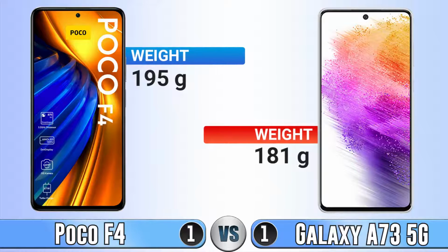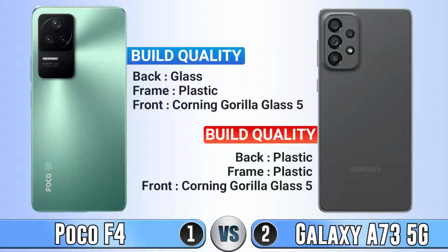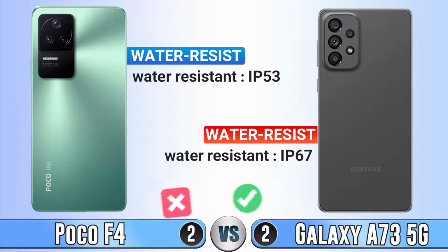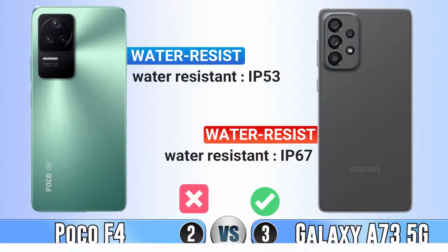Weight, A73 5G is something around 14 grams lighter than Poco here. Build quality. Poco F4 is better because it has a glass at its back. Water resistance. Galaxy A73 5G is better because it has IP63, which means you can go underwater.